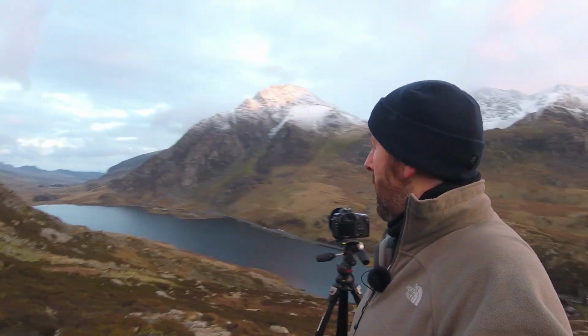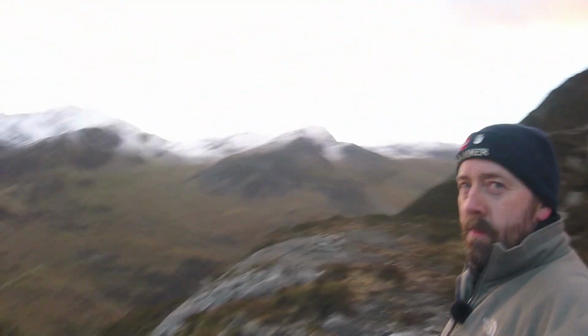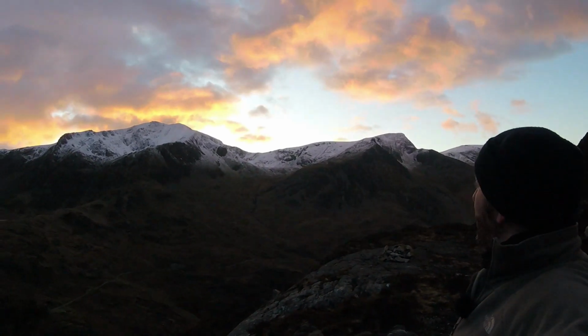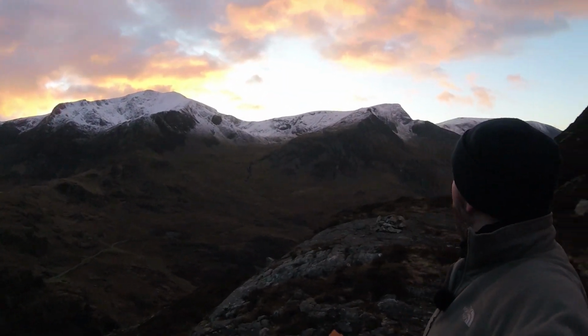I can't help staring at Tryfan. And then look at that. I was about to turn off, but look at that. Oh, beautiful, absolutely beautiful.